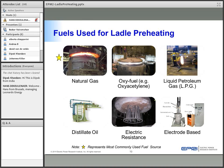But a few percent of foundries in the world still use electric, and it could be electric resistance based heating or electrode based heating. Foundries in Japan and in other parts, like Norway, have shown that they use some electric ladles. In the US in the 1980s and 90s, there was a larger number of customers using electric ladles, but now there are only a handful of foundries using electric. Most of them are using natural gas because of the cost and other reasons.